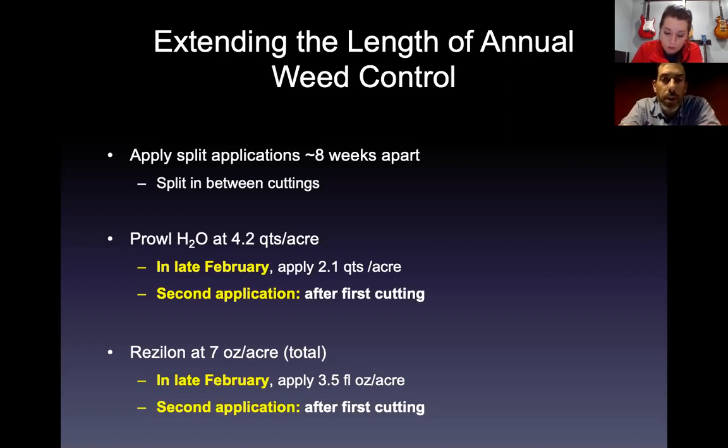For a grazed pasture, you can go back in after about 6 to 8 weeks, and that will just help extend residual control of those annual plants for late summer into the fall. Resilon, we need to be at about 7 ounces per acre total. 5 ounces per acre can also work with a single application. However, that's the highest labeled use rate with one treatment is going to be 5 ounces per acre. But we can do split applications of 3.5 ounces per acre twice. Again, late February with a second application after your first cutting, or about 8 weeks after the first treatment. And that is shown to provide very good long-term residual control of annual weeds. That can extend into ryegrass germination into the fall as well.